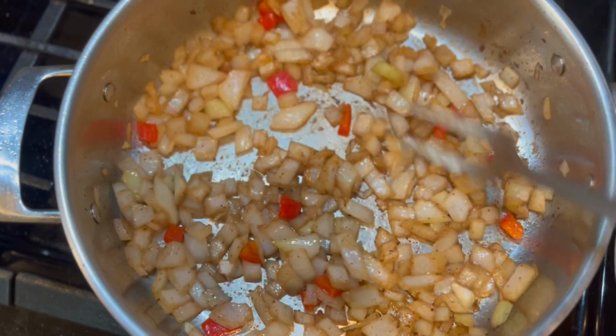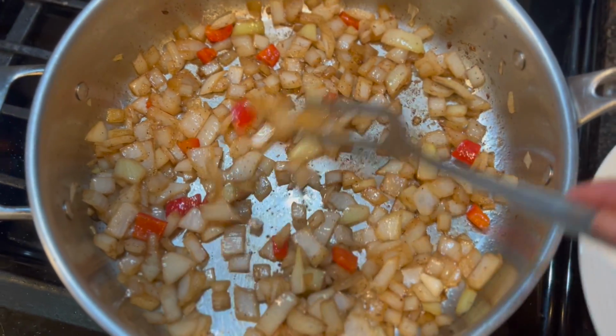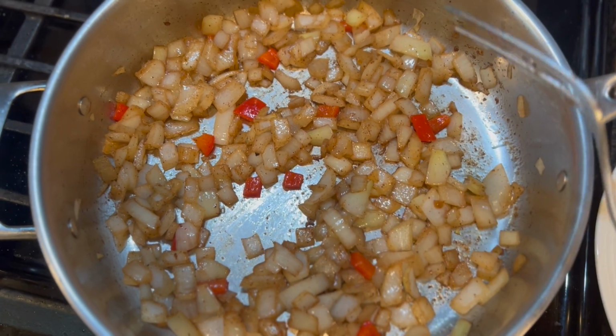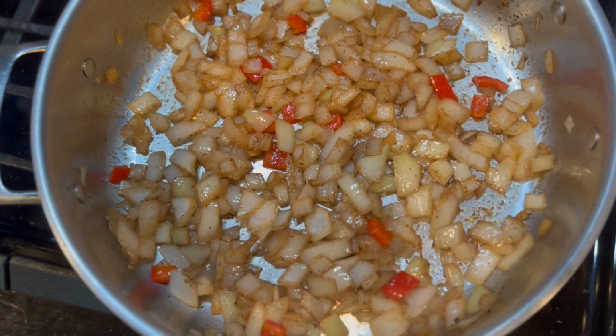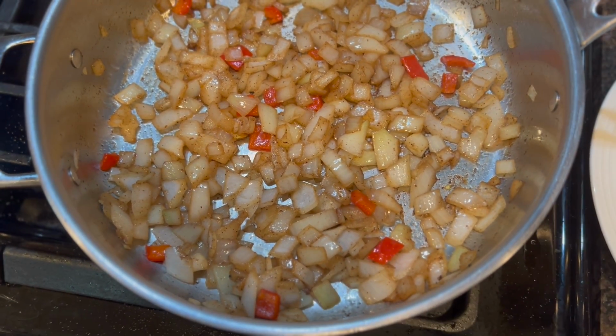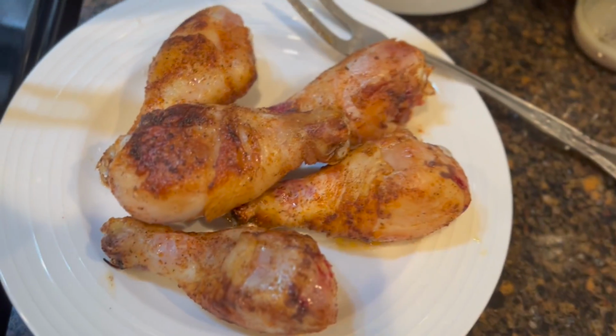Someone else asked me why I don't put celery, the Trinity. Onions, bell peppers, and celery goes in all Cajun food. That is more of a Creole cooking combination than an authentic Cajun. There are some things I for sure put celery, but it's not a must in every dish. This is enough to create a wonderful, complex, rich flavor in addition to this.